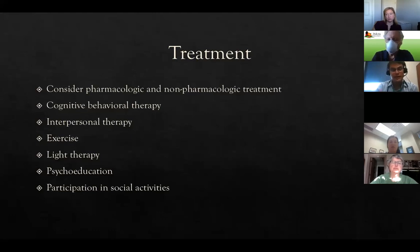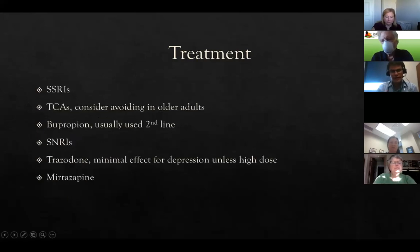Often that can be done just by saying, instead of sitting in your room all day, why don't you get out and go sit by the windows or go do something like that? But you can also do light therapy in and of itself. Psychoeducation is very good. And then participation in social activities, trying to get them socializing, trying to get them involved with other individuals in the community. So that's mostly non-pharmacologic therapy.